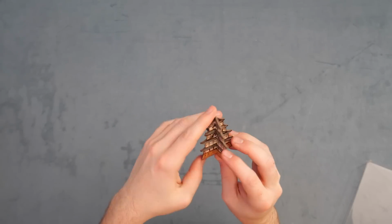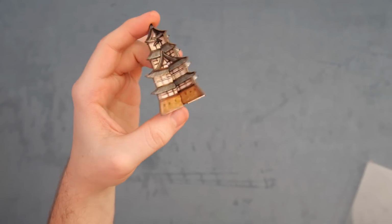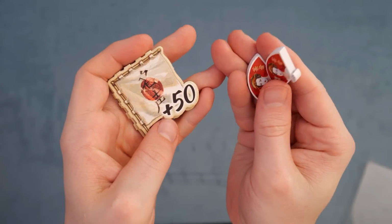Because you can assemble this castle, and you have the little castle, which is just a standee, not on its own. Again, any of these things on their own aren't that impressive or cool, but the combination of all these various premium components, they're just overall very, very cool. And then we have some more, well, these are the coins you're not going to use. But then we have people.